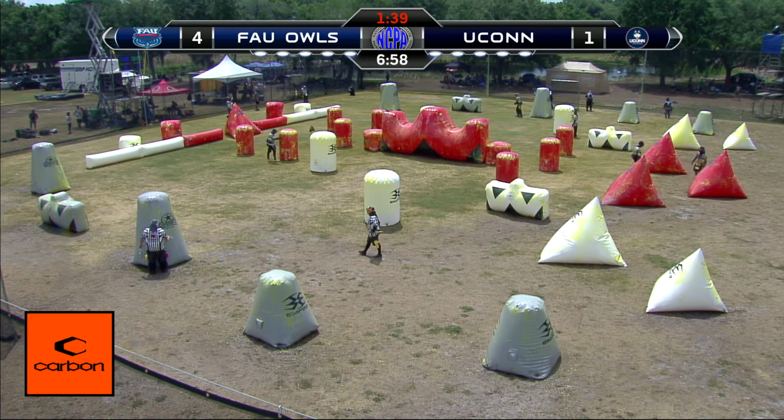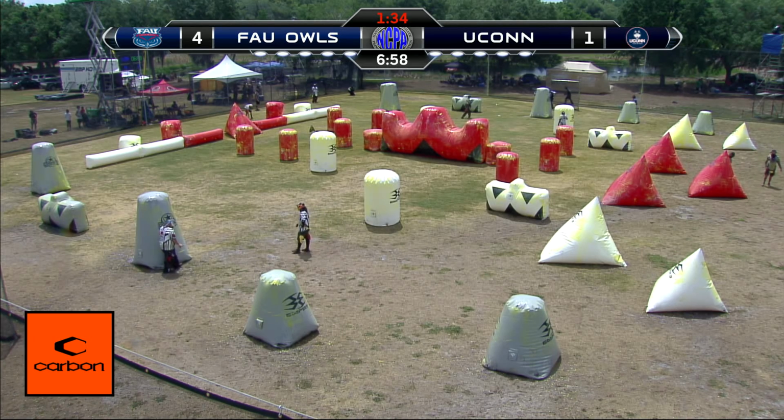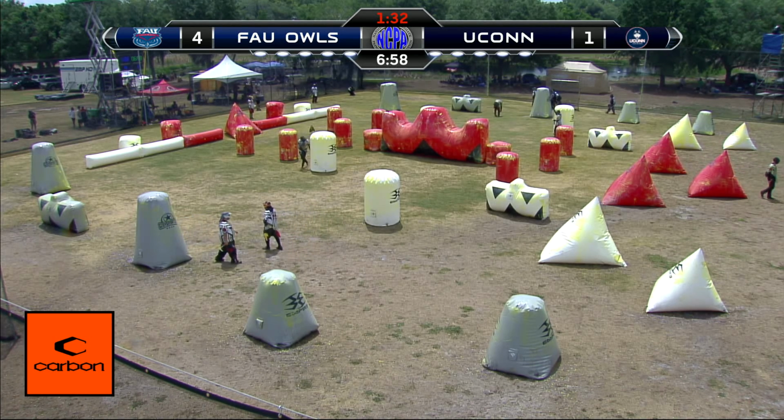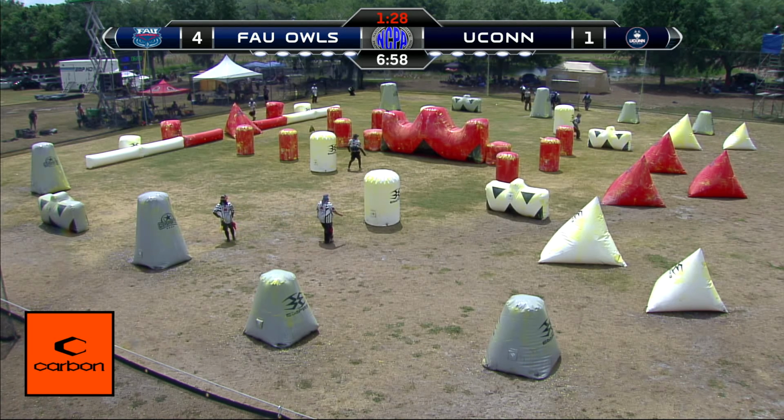I think UConn might, I don't know, they need to come out aggressive. Like how we said, they absolutely have to come out aggressive. They don't have much time to dilly-dally here. 7 minutes to go, down by 3, and FAU playing tough and really watching those zones. It's going to be hard for them.